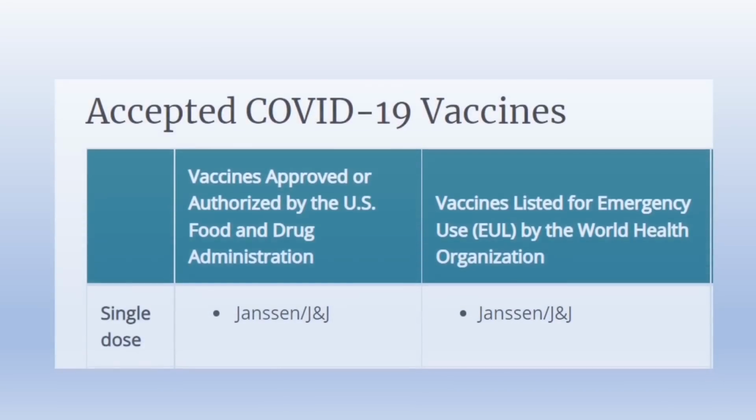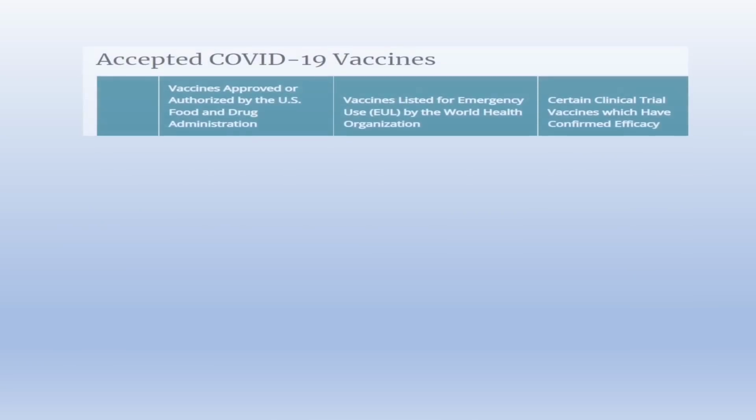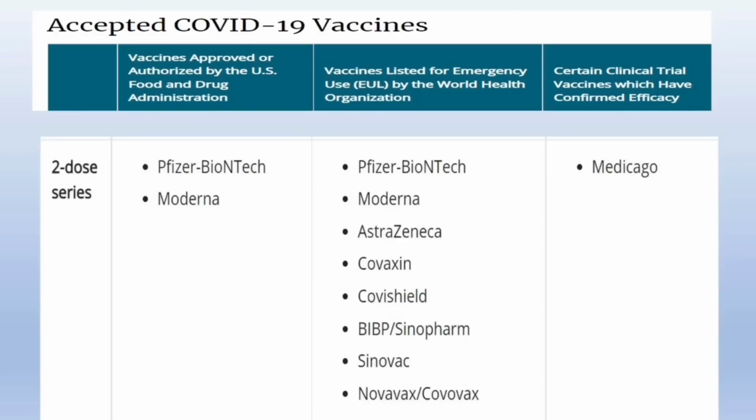Here are the vaccines approved by the US FDA for single dose: Johnson & Johnson, and also Johnson & Johnson by the World Health Organization. For 2 doses: Pfizer, Moderna, AstraZeneca, Covaxin, Covishield, BIBP or Sinopharm, Sinovac, Novavax or Covovax, and there are certain clinical trial vaccines which have confirmed efficacy, which is Medicago.